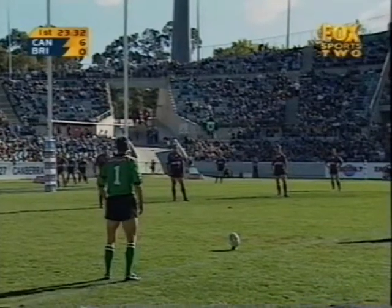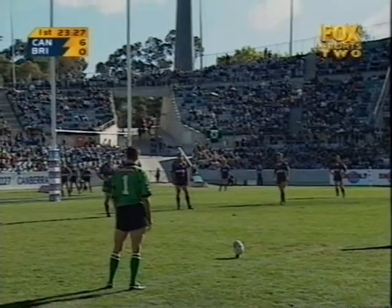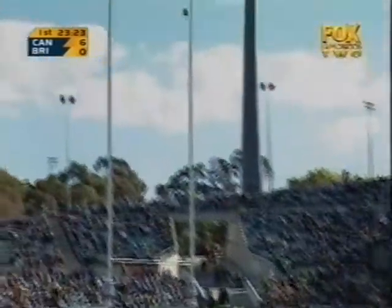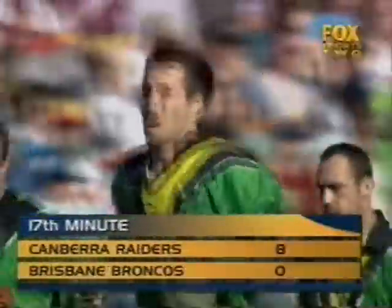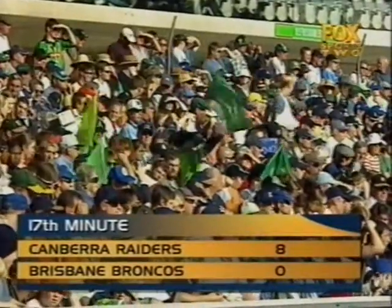Shafovsky around about 15 metres in from that eastern touchline strikes this one beautifully as well. Hooking, but it stays between the posts. And the Raiders looking good at the moment. Big underdogs coming into this game against the Broncos, but they lead 8-0.